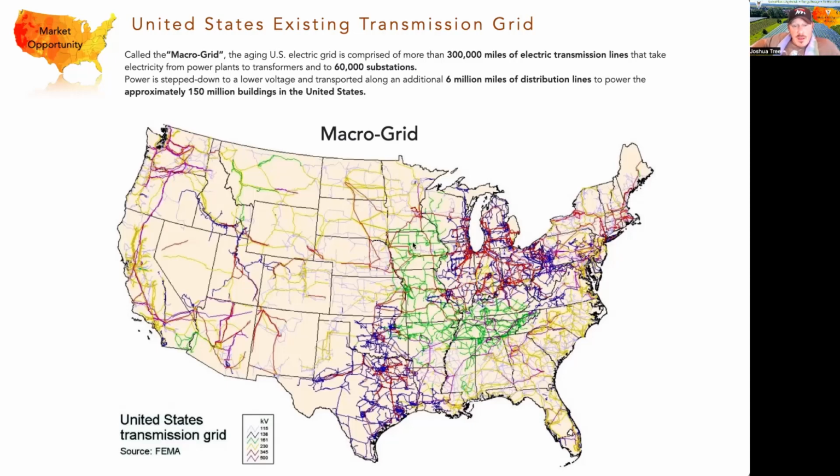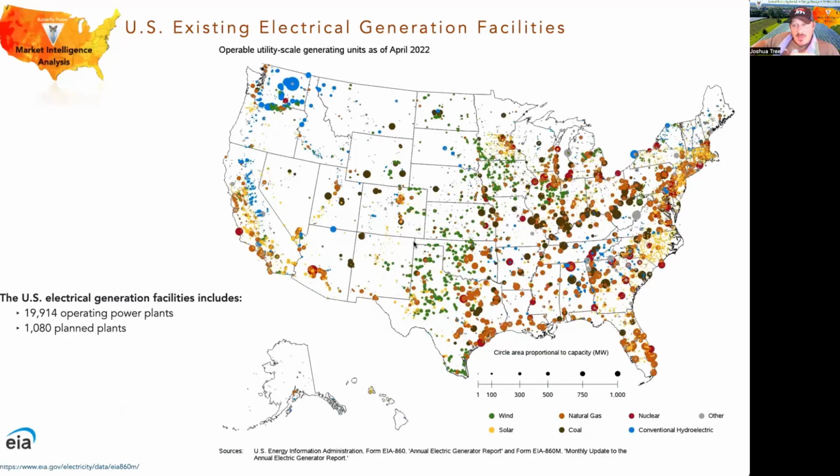the world. And as we look at the actual generation facilities as of April 22 and their distribution across the US, we can see that we have about 20,000 operating power plants with about 1,000 planned plants coming online.